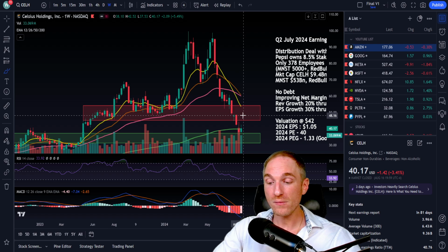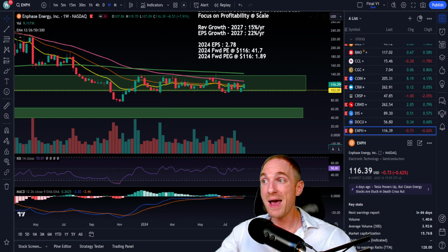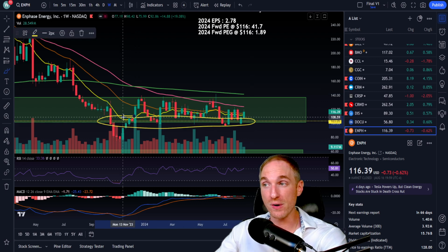Now, another one I'll be looking at, guys, is Enphase, part of our solar play. We know the sector's been out of favor as of recently, but still a big shelf of support is forming down here towards the lower $100 range. That's been support now almost for pretty much an entire year at this point.